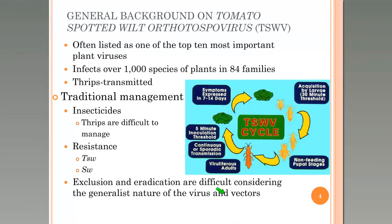So the system that I chose to study this is tomato spotted wilt orthotospovirus, TSWV. And this virus is often listed as one of the top 10 most important plant viruses in the world. It infects over 1,000 species of plants in 84 families. So it's generalist and infects many species.